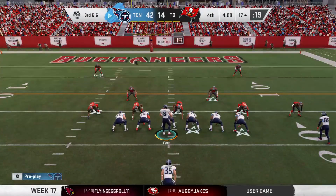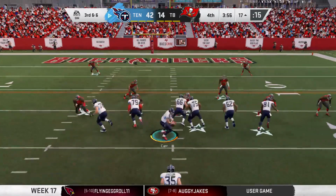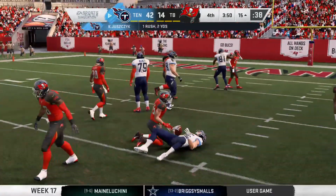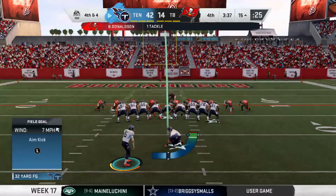The Titans on 3rd down. They've hit 4 of 7. This will be 3rd and 6. 7 consonants, 1 vowel. Here's Juszczyk. And he'll take this one down near the 15. A gain of 2, just like we saw on 1st and 2nd down as well.